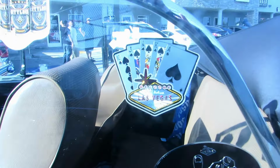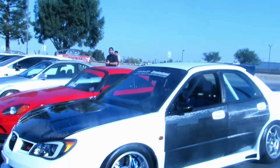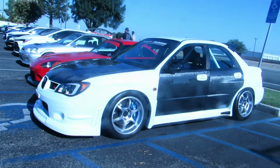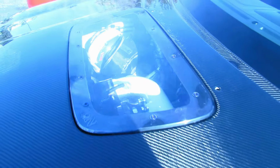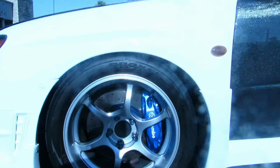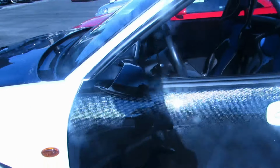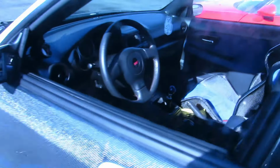Las Vegas. Damn, look at the Subi. Damn, that's just clean. Damn, this shit's fucking souped up. Got a big old turbo on there. These things are sick too. Brembo brakes, carbon fiber. Ganadors too.